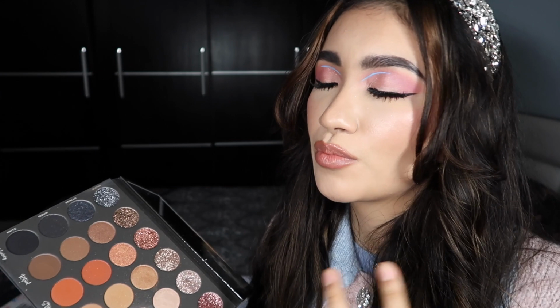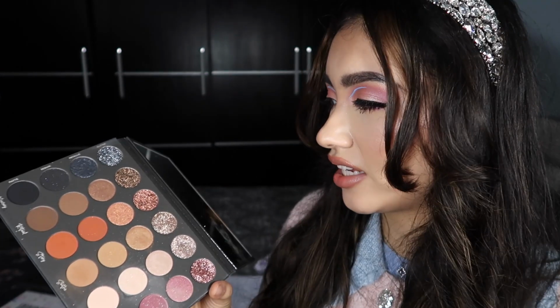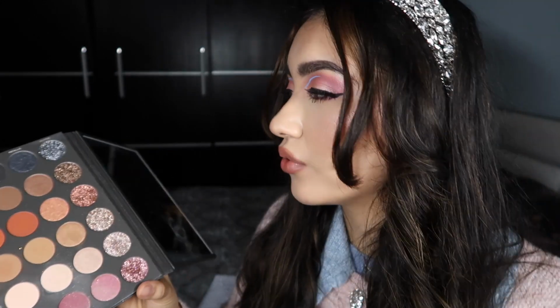It's pigmented enough where it totally shows, it's a good pigmentation, but it doesn't have so much pigmentation that it gets patchy or weird or is too much like some other palettes can be. It's just a really beginner-friendly palette, and even more so if you are wanting to play with makeup and you don't know if you like more of a natural thing or more of a really going out, glitter kind of deal. This is a really good palette to try.